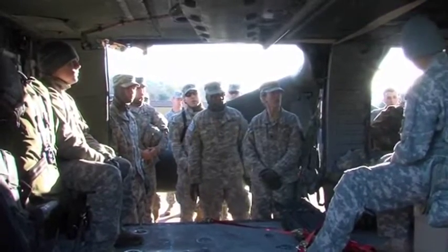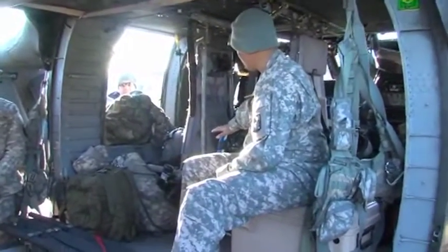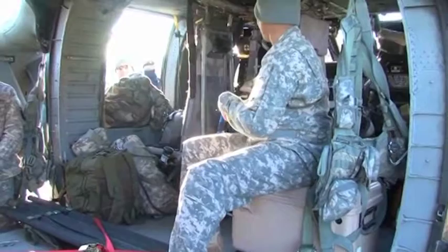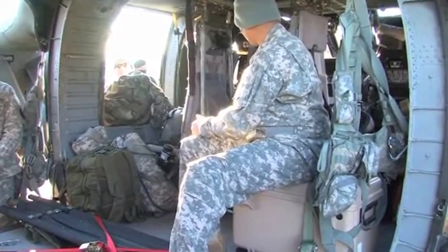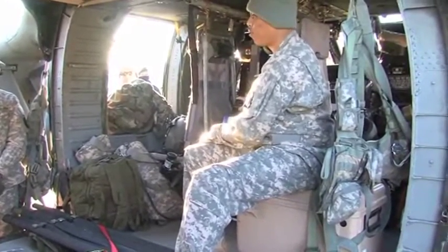All right, as far as electronics on the MEDEVAC aircraft, typically what you're going to see is a Zoll, like the ones you would typically see in your aid station. We have suction, and we didn't bring it today, but we also have a ventilator. So Zoll, ventilator, and suction are the electronic items we're generally carrying on board.